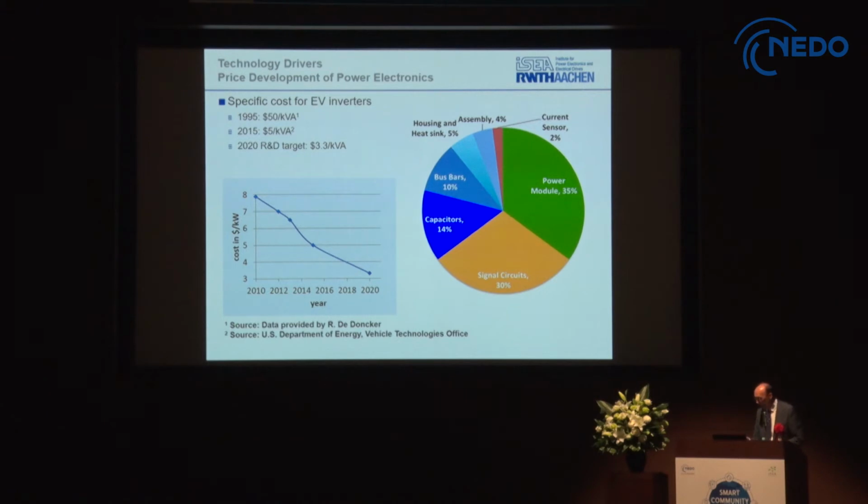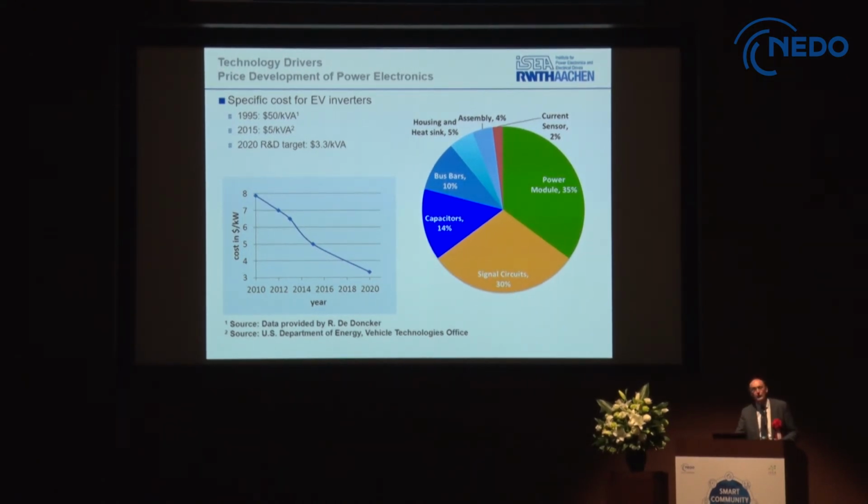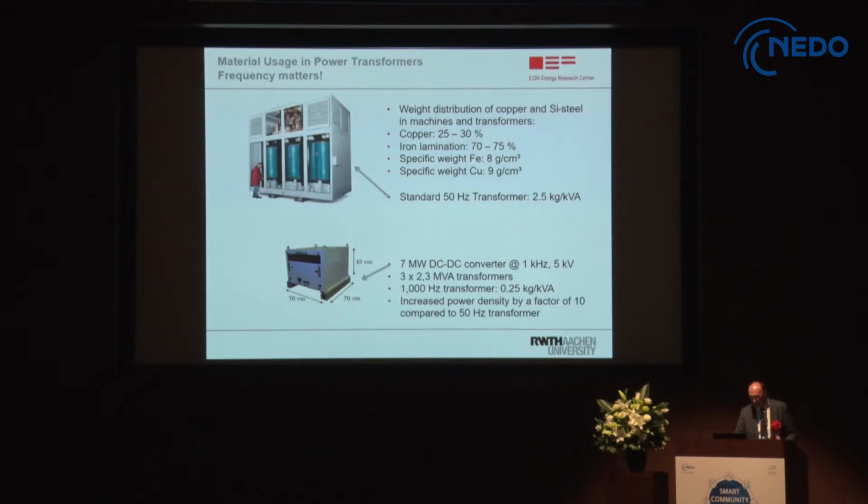And if you look at the automotive, the price of a power inverter will go down to $3.3 per kVA. So a DC to DC converter, which uses both, will go down to about 7 euros per kilowatt. And that is, of course, tremendously cheap and changes the whole perspective of how we can design urban grids and distribution grids. My main motivation, and these are my last slides, is we do it, of course, for efficiency gains. A DC to DC converter is about 1 to 2% more efficient than an inverter connected to the grid with filters and so on. But we can save a lot of material.